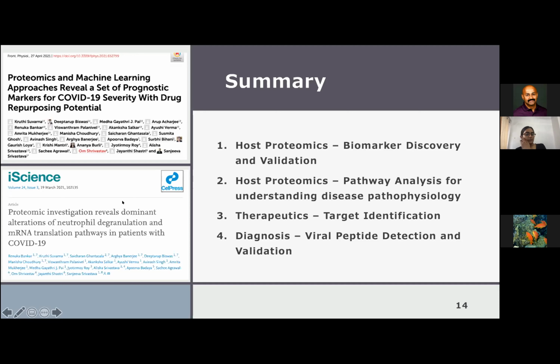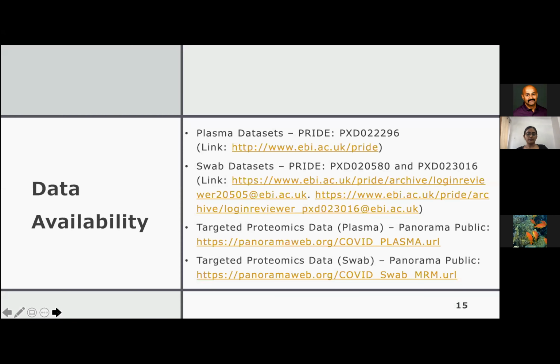These are the two papers that are now published. This one is for plasma and this one is for swab proteomics. All the proteomics data, the plasma datasets and swab datasets, are available at PRIDE. This is the PRIDE identifier, and the targeted proteomics data is available at the given URLs.